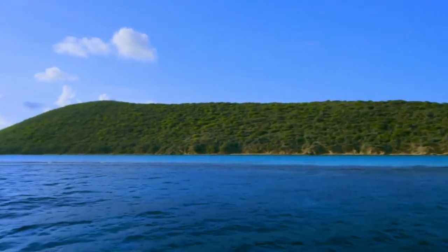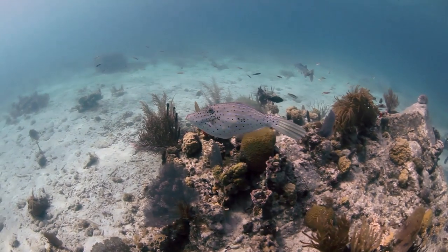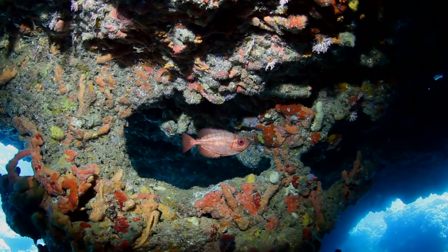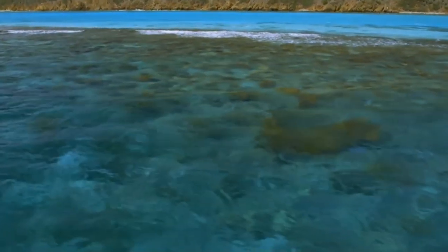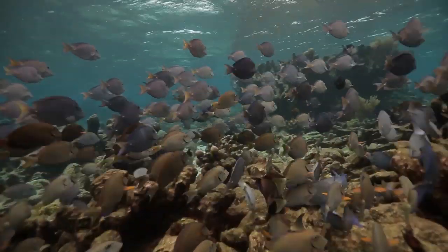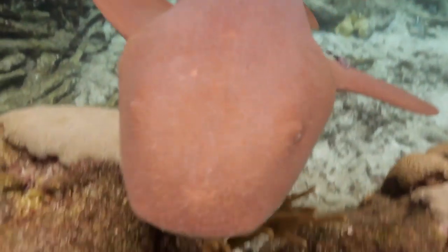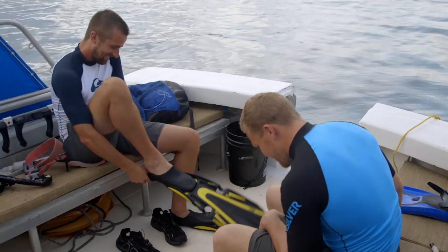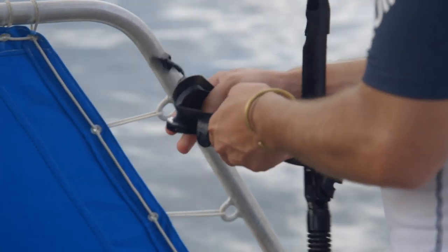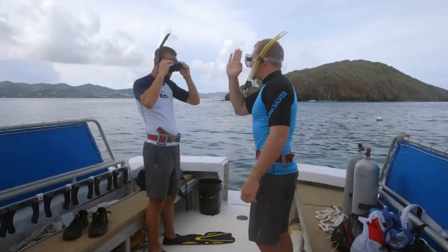Buck Island Reef National Monument is about 1.5 miles north of St. Croix. Buck Island has got over 250 different types of fish. With water like this, it gives us a great chance at seeing some of these guys. And our goal is to see a shark. We're gonna be looking for nurse sharks, also the Caribbean reef shark. Let's snorkel! Woo! Oh, remember, that means shark. Yes.